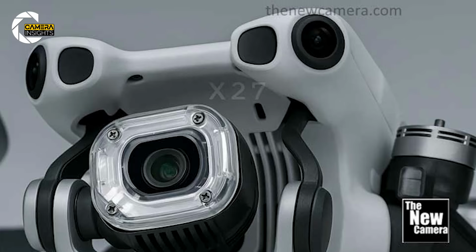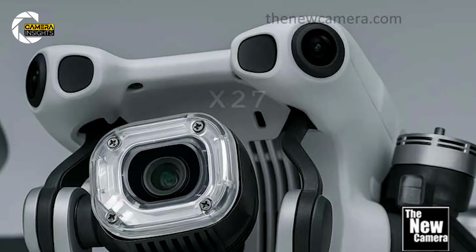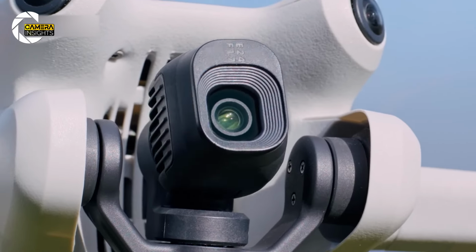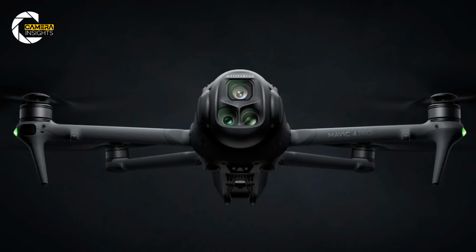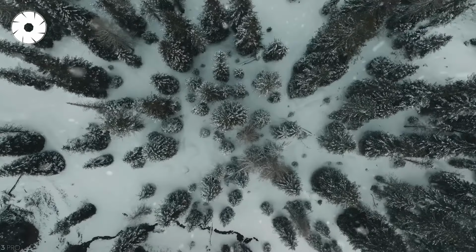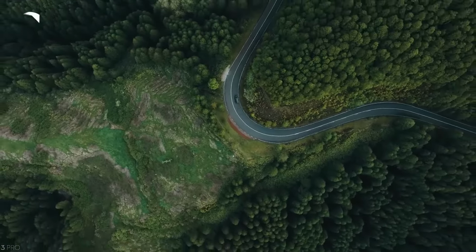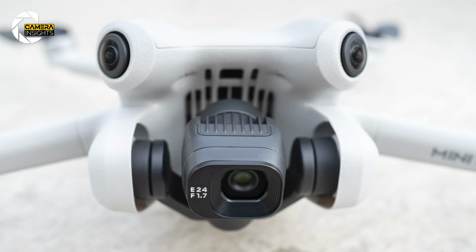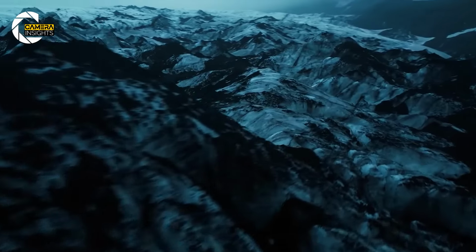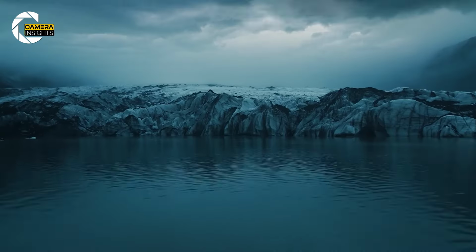The camera module is also larger and more exposed than previous Minis, likely to allow for full 360-degree rotation, similar to the Mavic 4 Pro. This literally opens up new possibilities for cinematic motion and creative shot angles previously impossible on a Mini. The gimbal design seems more advanced and less restricted, promising smoother, more versatile camera movement.